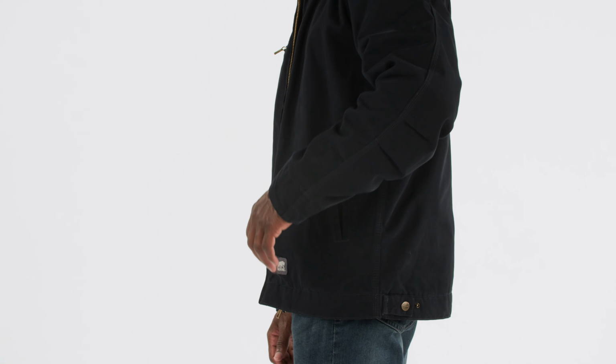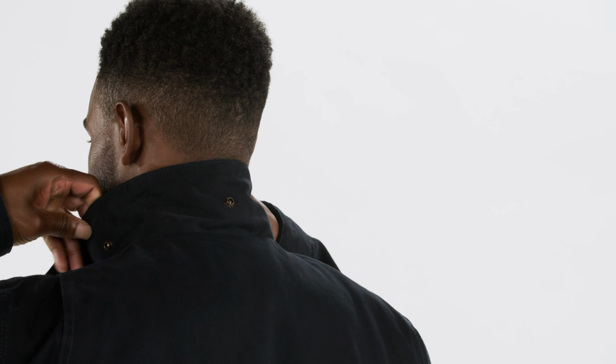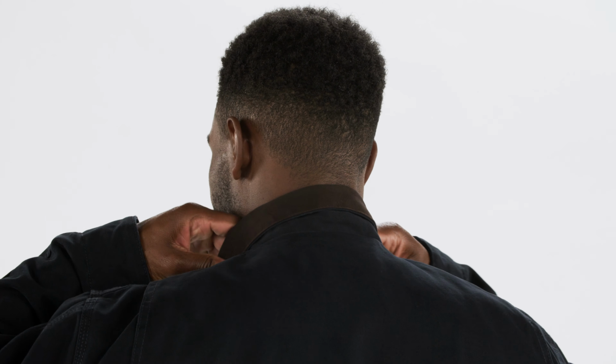Mobility is enhanced with pleated elbows and a bi-swing action back, which allow for a greater range of motion during active tasks. The edge-stitched duck collar, equipped with snaps for an optional hood sold separately, can be adjusted to suit changing weather, ensuring versatility across different environments.